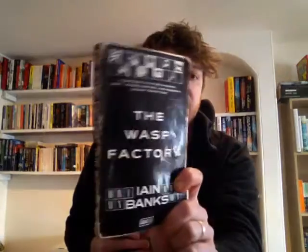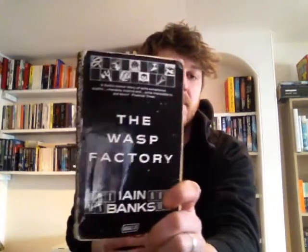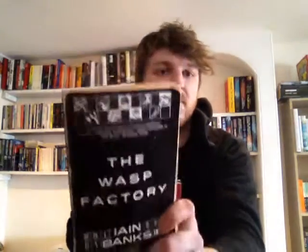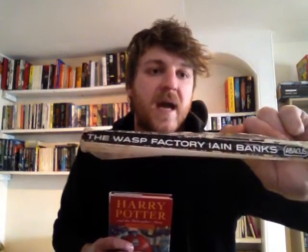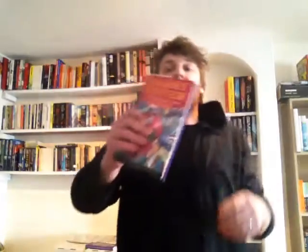book. So if you're interested in Scottish authors, Iain Banks is worth a look at. And this, yeah, look how beaten up it is. This was in my bag for years, just getting read. Wasp Factory. Sorry.